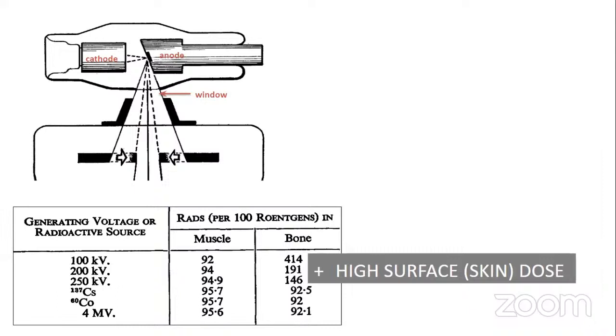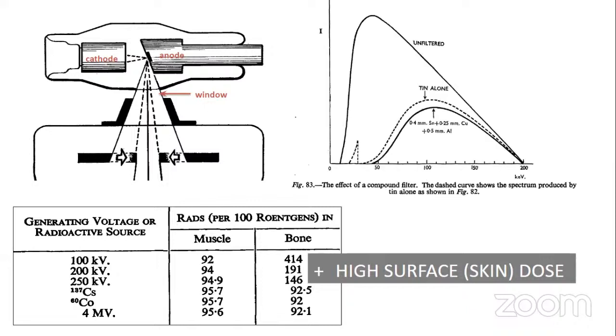So if you look at the earlier kilo voltage, 100 to 250 kV X-rays, the bone was getting much higher dose, and the skin and surface dose was also high. We had not talked so much about the skin and surface dose, but in clinical radiotherapy, that is also important. And on top of it, even by the best filter, you can increase the energy only that much. Beyond that, you cannot change much. So that was the time that we needed something else.